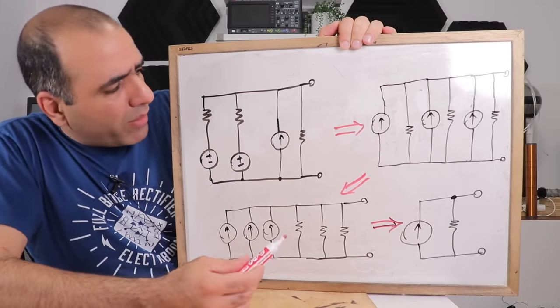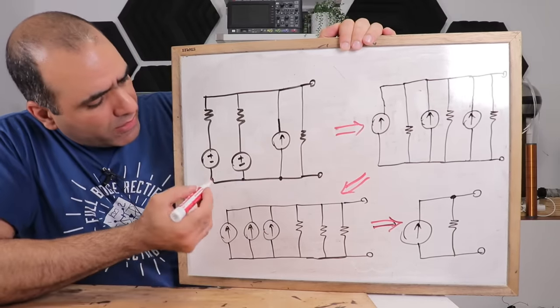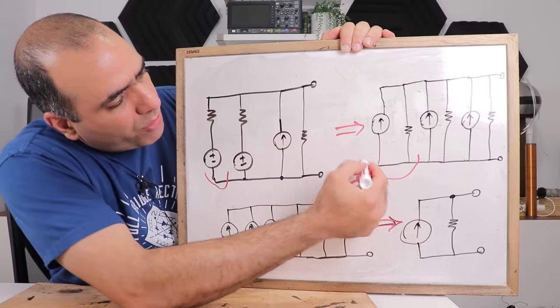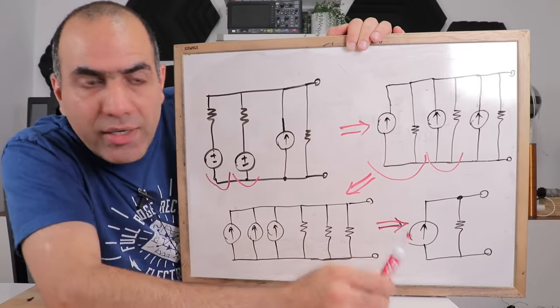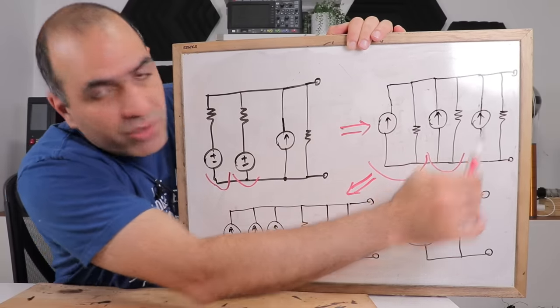Let's do a quick example. Imagine you have this circuit which is pretty hard to analyze. You can simply replace this Thevenin circuit with the equivalent Norton circuit here and this one with the equivalent circuit here using the two equations I showed you earlier. So now you have three current sources and three resistors in parallel.